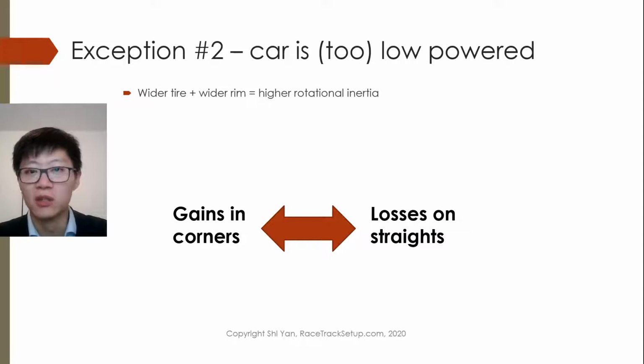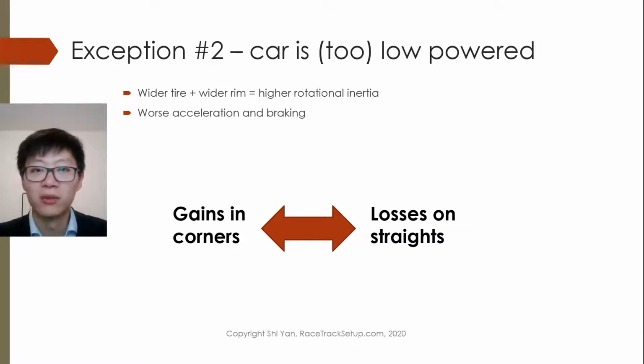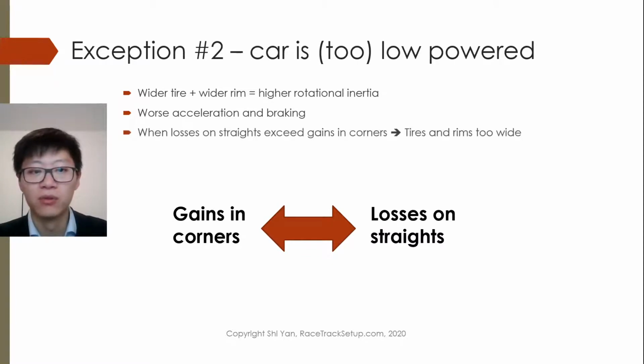This means there's higher rotational inertia. This means it takes more power to accelerate and brake this rotational inertia. And therefore, if the car is relatively low powered, then what you lose on the straights might actually exceed what you gain in the corners. And so at that point, the tires and rims are too wide.